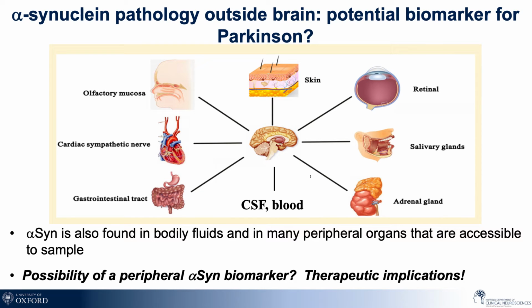But alpha-synuclein pathology is seen in all of these different peripheral biosamples. It's prevalent in skin, olfactory mucosa, in your heart, gastrointestinal tract, adrenal glands, salivary glands, and even in your eye, and it's very prevalent in blood, and also it can be detected in CSF, which is very much the basis for our biomarker, why we want to do this, we want to examine this alpha-synuclein in this medium. And it could have also therapeutic implications, because if we could detect it already before the alpha-synuclein would spread into the brain, we could then also stop it before this happens.